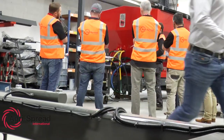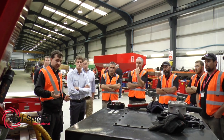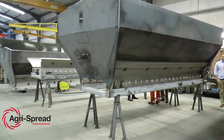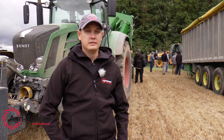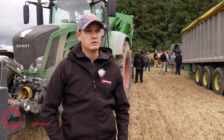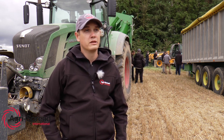From the Agri-spread tour, we've seen very many things that are up and coming. Some things that they've been building, like their muck spreaders, that they're currently going to be shipping to North America. And we're excited with what's happening in the future and where the product's going.